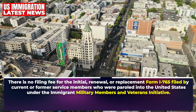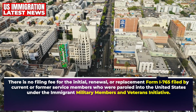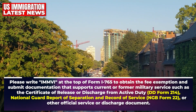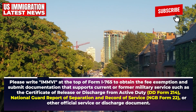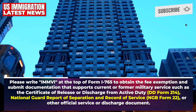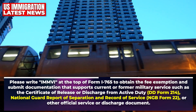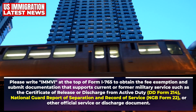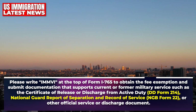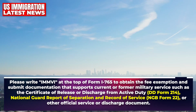Form I-765 filed by current or former service members who were paroled into the United States under the Immigrant Military Members and Veterans Initiative. Please write MV at the top of Form I-765 to obtain the fee exemption and submit documentation that supports current or former military service, such as the Certificate of Release or Discharge from Active Duty, DD Form 214, National Guard Report of Separation and Record of Service, NGB Form 22, or other official service or discharge document.